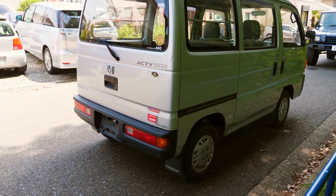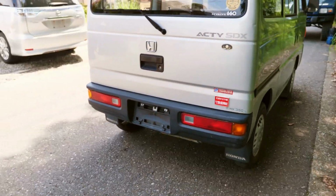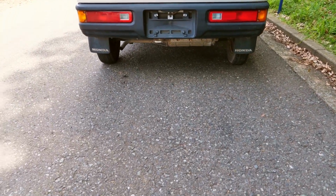Now, the Acty van has a mid-rear engine layout. So the engine is in there. I can't really open it. It's underneath the carpet inside there, and then the cover's bolted on, but the engine runs well. The exhaust, you can see, has no drama, no weird colors, no weird smells or anything.